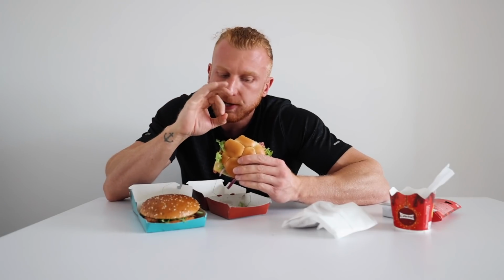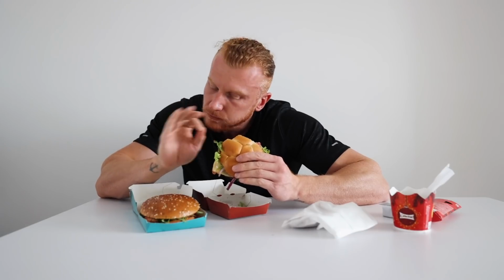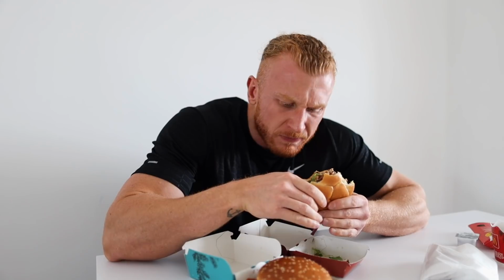Now, this is fantastic. Yesterday I awarded it a 10 out of 10. The baby leaf salad, the spiciness of that goes really well with the cheddar. There's a little hint of mayo in there. The relish or whatever it is, the chutney was perfect. The bacon kicks in, just the right amount of meat. Very, very strong. And to be honest, I've never really been a big fan of McDonald's bacon.